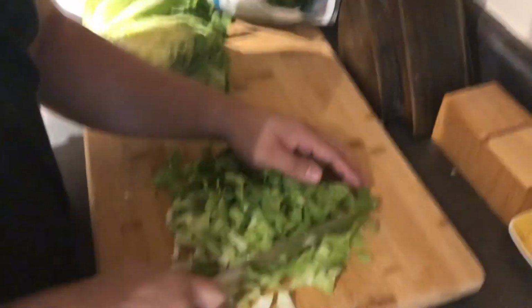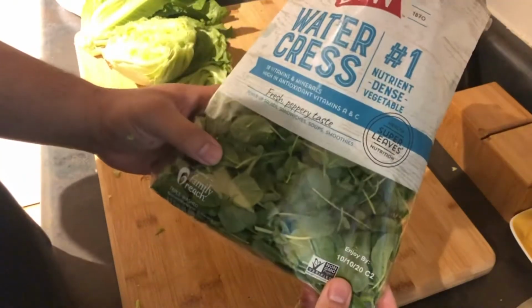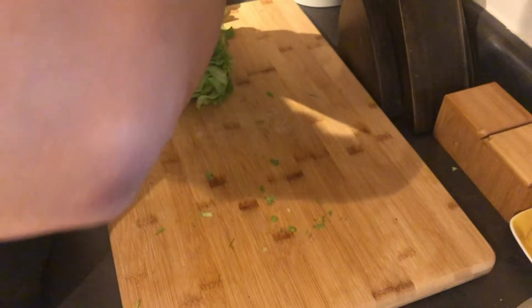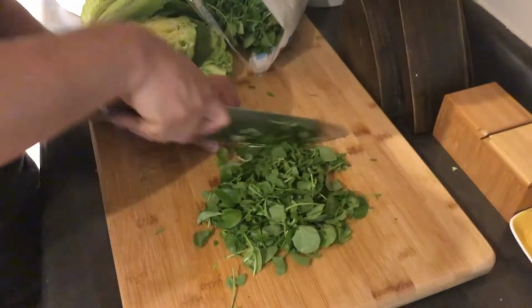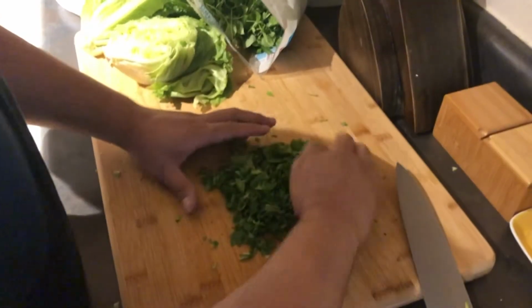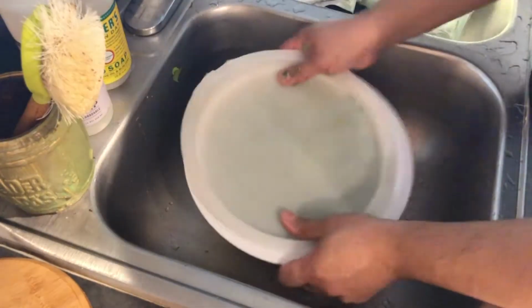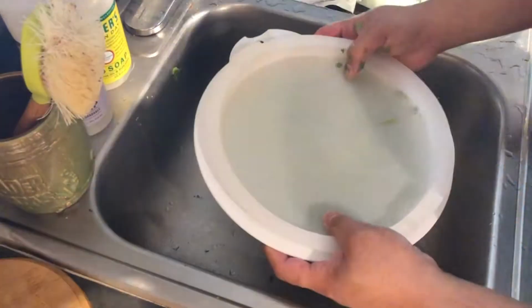What's important with all these lettuces is that everything has to be chopped around a quarter inch. Now I'm putting in the watercress. I'm using twice as much watercress as I put in with the lettuce originally, just because I don't have a fourth lettuce. Usually you use an endive or just a fourth one.